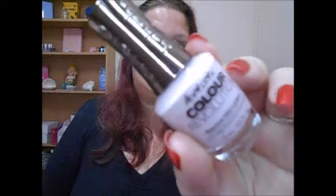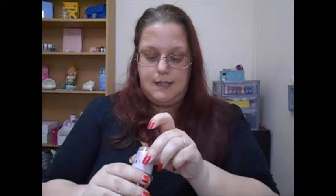So the shade that I was actually missing and only just received yesterday, as I'm filming this, was the Artistic Colour Revolution Reactive Nail Lacquer, and that is this one. And this is in the shade Vortex Vixen. The recommended retail price for this is $9.95, and it says, channel your sophisticated side in this creamy rich nude Vortex Vixen taken from the Artistic Cyberpunk collection.